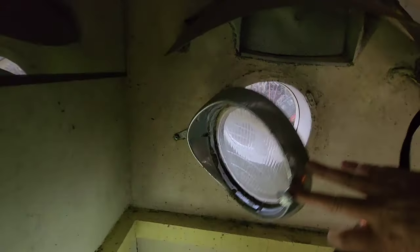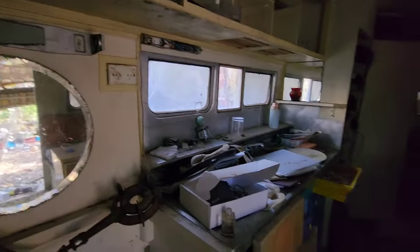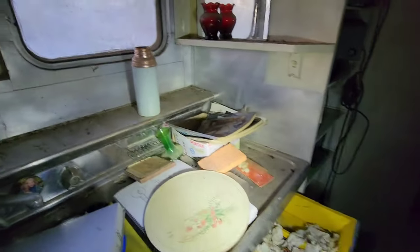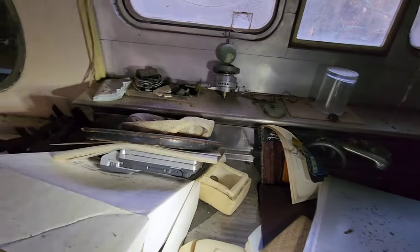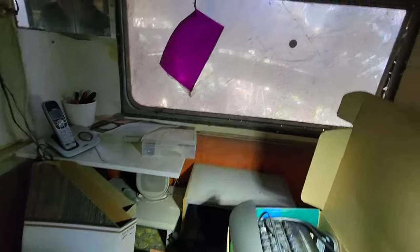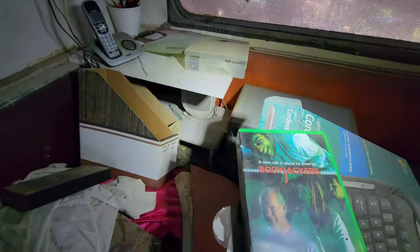Look at this. It's a headlight. Oh gosh. Wow. Telephone, electricity. Must have had a generator around here somewhere. Oh, keyboard. Wow. What's that say? Body jackers.